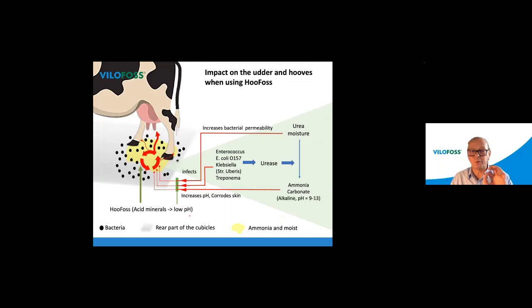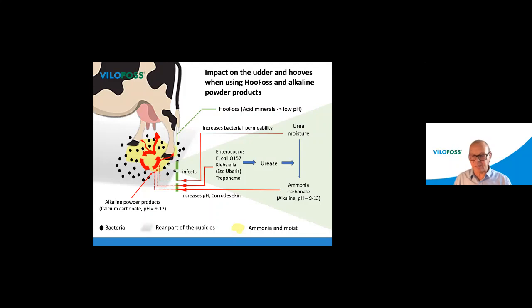And because of the very low pH value, 2.5 for HooFoss, we don't have urease inhibition, but we have a low pH value, so we bind a lot of ammonia and carbonate. So with HooFoss specifically in this area, we also see an impairment of all those three factors affecting the infection route. Okay, so what happens if a farmer decides to use HooFoss and he adds a huge load of limestone in the beds?